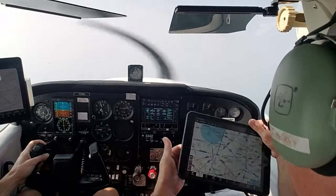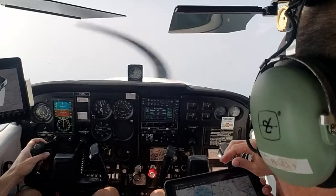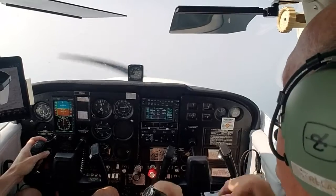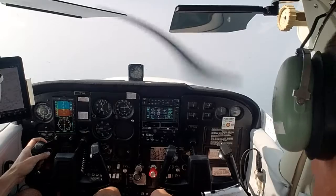Yankee approach, November 172 Mike Lima, level 6000. Request vectors for LDA 02. 172 Mike Lima, Bradley approach. Roger. Expect LDA runway 2 approach. Expect LDA 02 approach, 172 Mike Lima.